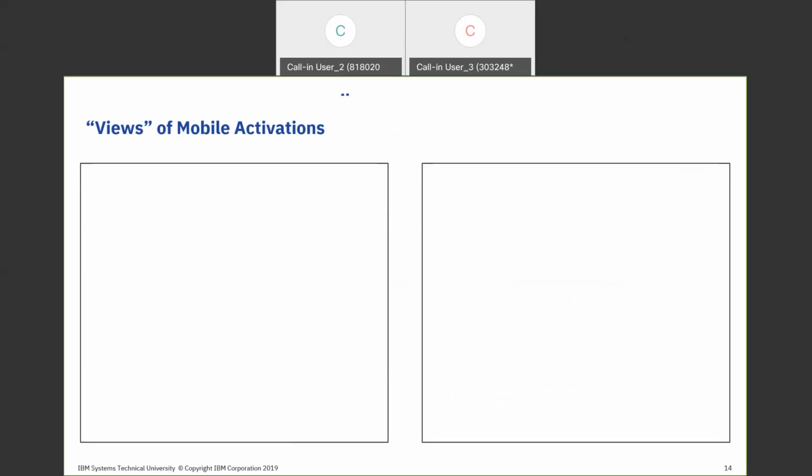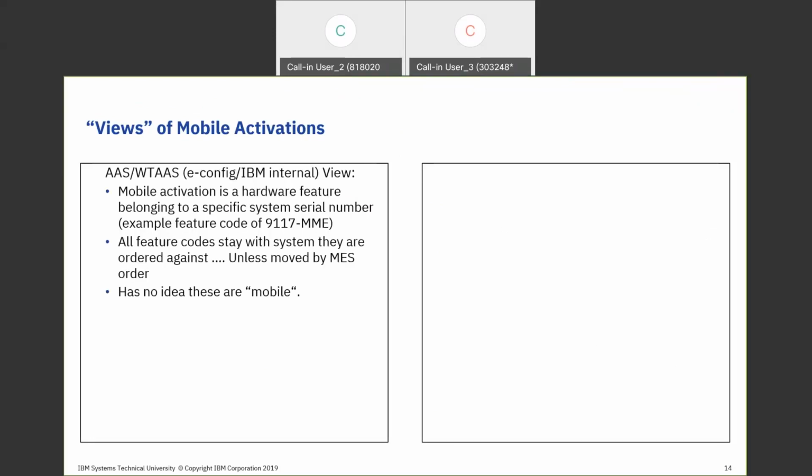So again, we have the process which actually in some ways was highlighted by the earlier question. It's important to understand there are just a couple of different views, if I can use the term, of mobile activations. We inside of IBM, and also those of you who are our business partners on the call here, use a tool called eConfig to be able to configure the vast majority of Power Systems orders and upgrades. In that view, we can see a certain image of what your mobile activations are, and we see that by the individual serial numbers and system numbers of the servers. We can see the feature codes that were ordered against individual servers. And although the description says these are mobile feature codes, the eConfig tool doesn't really understand that I can move things back and forth between different systems. It isn't coded that way.